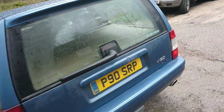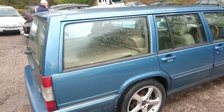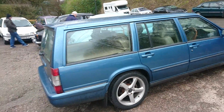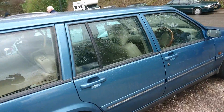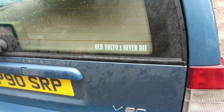This is a Volvo V90, so later than a 960. Be about 1997, something like that. Very nice alloy wheels on it. And it's got the 3-litre 24-valve engine. Very lovely beige interior on this one, beige leather. Really comfortable, lovely car, and of course, as it says on the back here, old Volvos never die.